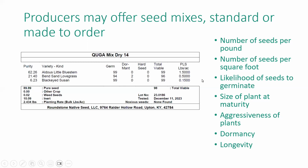Now, mixing seeds is a science. It has a lot of things that go into it. Think about if you had a seed mix that had a lot of grass seed in it and not so many rare seed species.